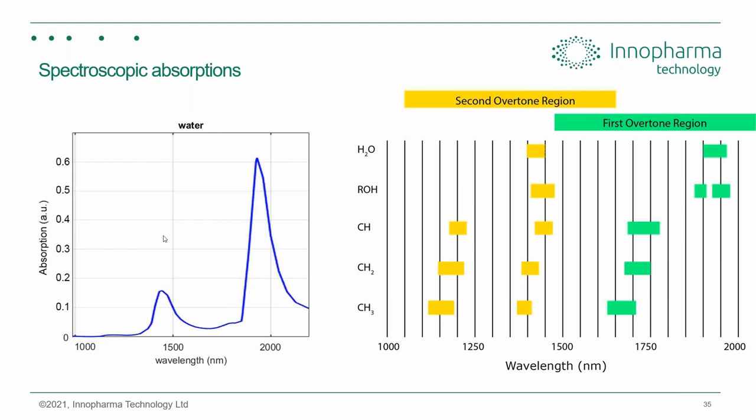Okay. So light interacts with molecules by being absorbed. When that light is absorbed, we can detect it by comparing light that's been exposed to a reflective material and light that's been exposed to the sample. We can compare the two spectra to determine what was absorbed by that sample. So that tells us what molecules were present.